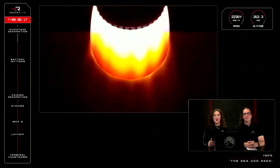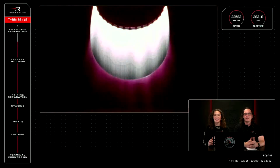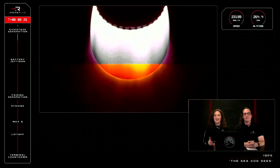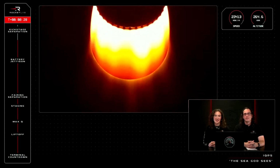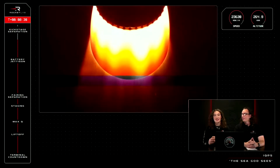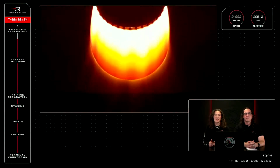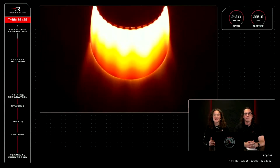Now, SECO, or second engine cutoff, is fast approaching, and similar to main engine cutoff, SECO involves throttling down and eventually shutting off the single Rutherford engine on that second stage. This will be followed by the kick stage's separation from Stage 2, and we will know SECO is imminent when we hear Mission Control announce Enter Burnout Detect Mode.